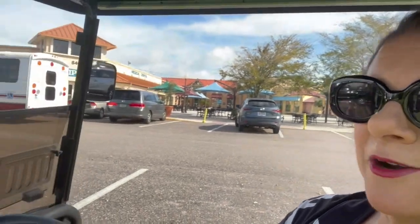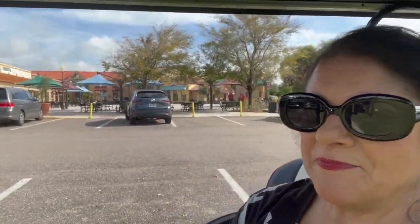Hair up, hair down. Got to have the hair up when going in the golf cart. I'm going to turn around here and we're going to pan around a little bit of the town square. That's where I am.